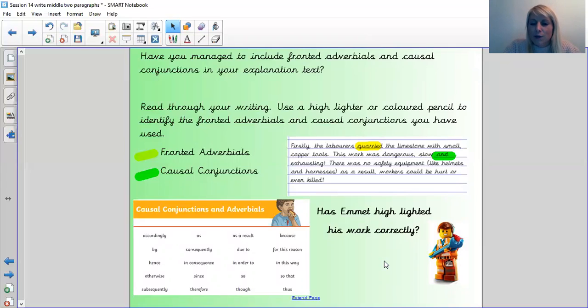So Emmett has highlighted quarried because he thinks that's a fronted adverbial. What do you think about that? Okay, hopefully you've realised quarried is a verb, so it's a doing word, it's not an adverb, okay? So we want a fronted adverbial. Now there is one in that sentence. I'll just read it to you again and see if you can spot it. Firstly, the labourers quarried the limestone with small copper tools. So the fronted adverbial there that Emmett should have highlighted is actually firstly. So I'm going to move his highlighting over there.